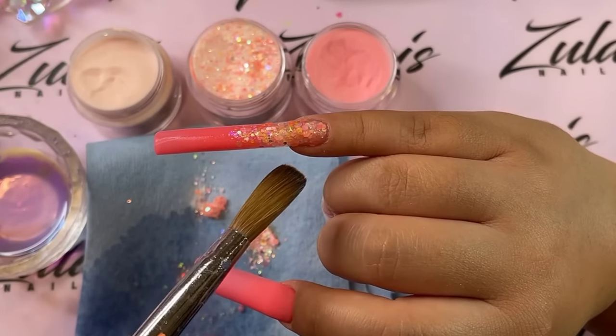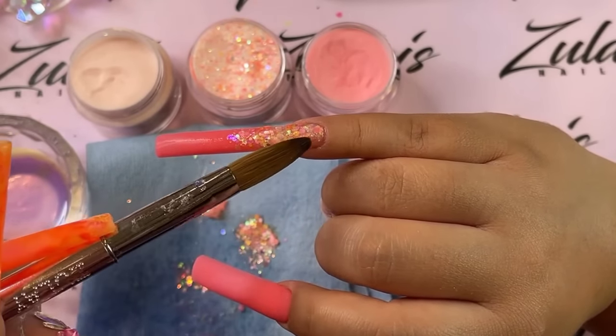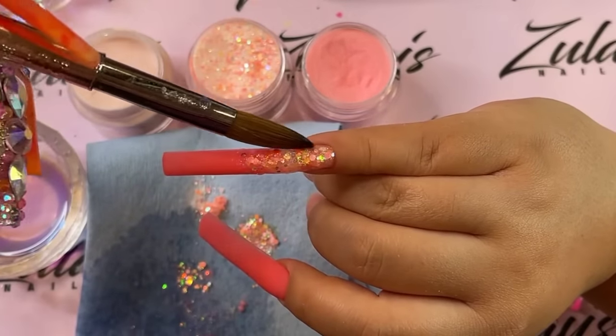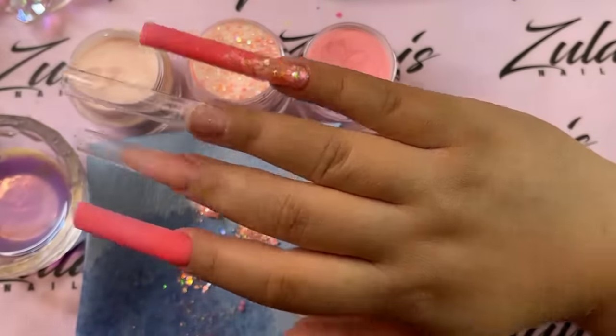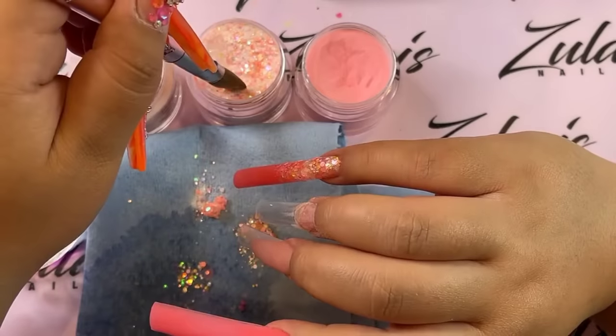Can you use a paintbrush as a beginner? No, ma'am, you cannot use a paintbrush. It's like asking me if you could cook with a shovel. You can't do that. I mean, you can, but you ain't gonna have results.